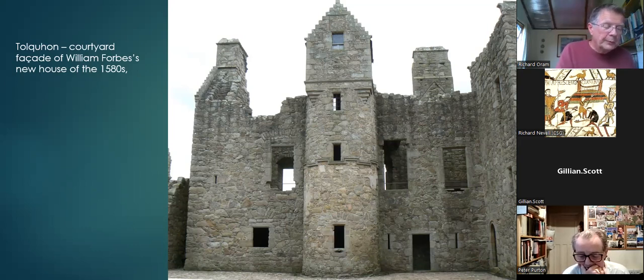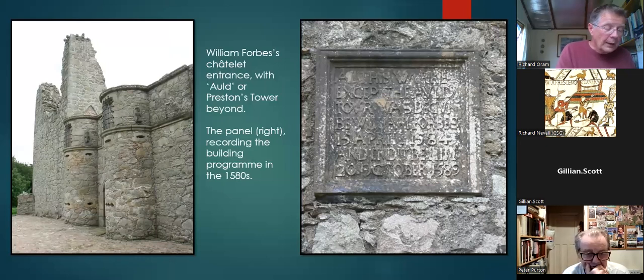The gateway proper opened between two mock-fortified turrets akin to the early 16th century chatelettes of the royal palaces at Linlithgow and Stirling, or the entrance facade of Rowallan in Ayrshire. To the right of the gate is the above-mentioned inscription, and over the gate arch a panel with William Forbes' arms, and above that, in symbolic declaration of his status as a royal tenant-in-chief, the Royal Arms of Scotland. Immediately to the east of the gatehouse rises the remains of Preston's Tower, which originally dominated the entire ensemble of House, Tour and Place, as Forbes described his newly finished mansion in 1589.